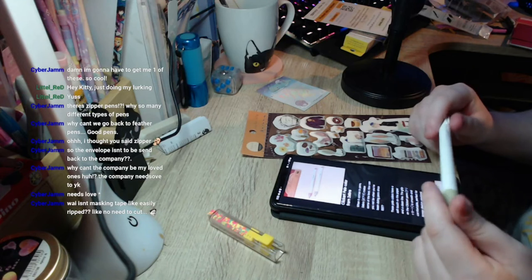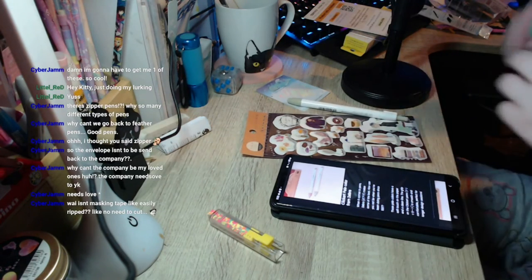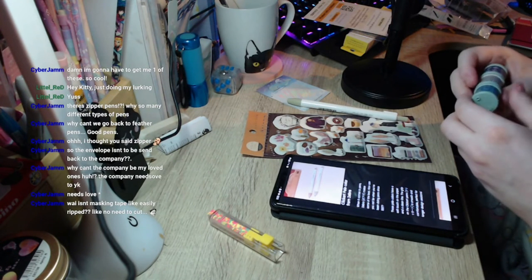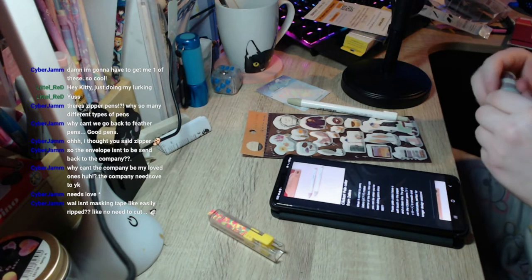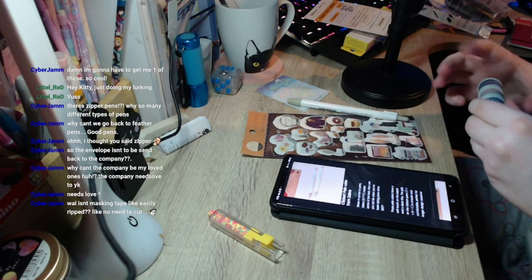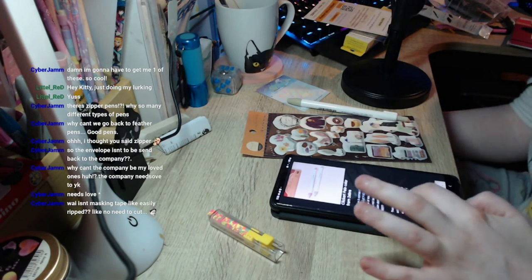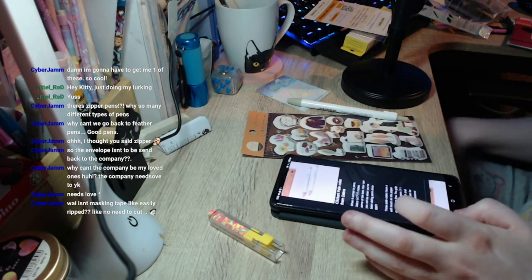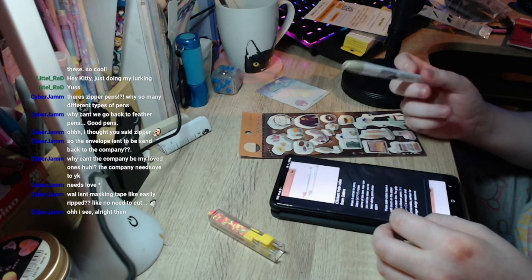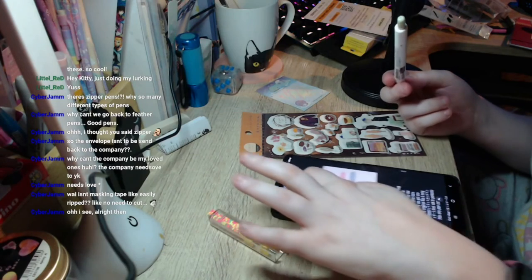Wait, isn't masking tape easily ripped? Like no need to cut? This feels like a little bit more plasticky. So it would probably be easier to cut it than try and rip it. But yeah, usually. Anyway, those pale colors have a soft touch on the paper and a clean line. The grip on the click art pen is smooth and comfortable, perfect for longer design sessions.